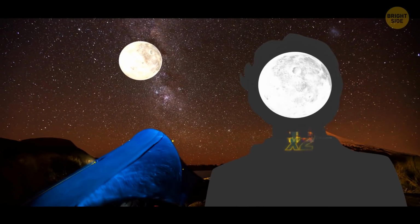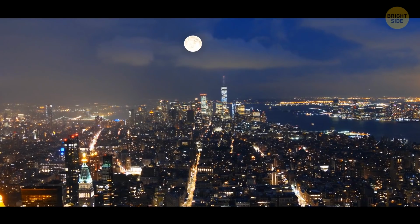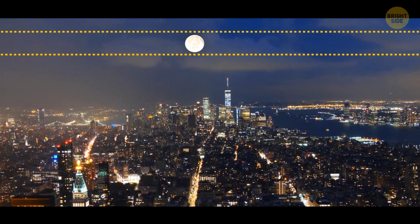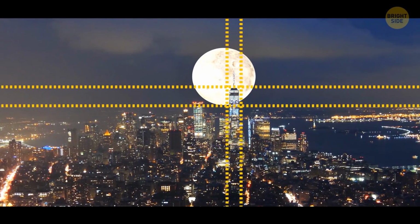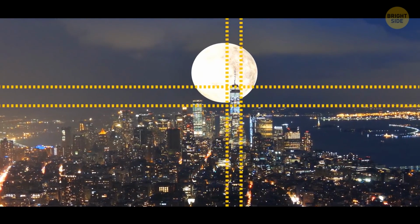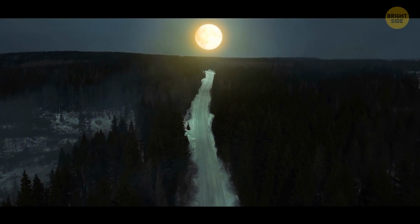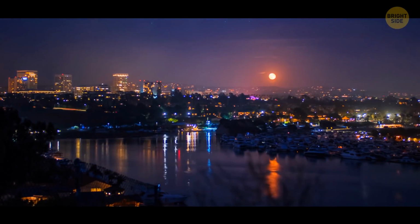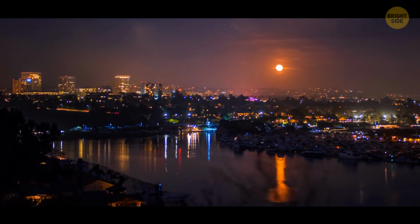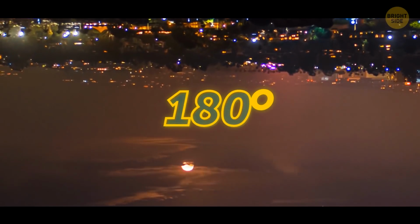It can increase the moon's size more than twice. When Earth's satellite is high up in the sky, you don't have any visual cues about how far away it is. But when it's near the horizon, you can see objects surrounding it in detail. It makes the moon look larger. But it's just one of the many theories explaining the phenomenon. By the way, you can trick yourself out of this illusion if you bend down and look at the moon upside down through your legs.